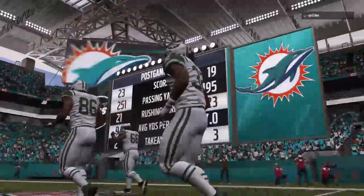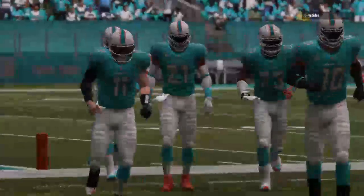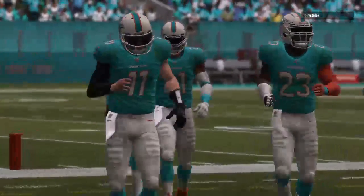So for the Jets, it's an important win for their playoff hopes as they move to 8-4. And they'll return home next week to take on the Kansas City.